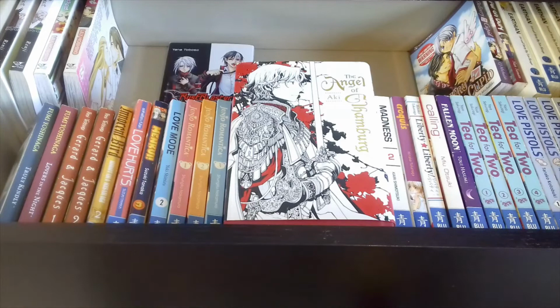So I want to get more of Aki's work. I want more of Aki's work to be published. She seems to be a little bit hit and miss. Sometimes she starts series and then stops, so I was really surprised to see this actually being published. So well done Yen Press for picking this out and going with it, because it's not exactly the usual, and it's definitely not in a 100% BL fashion.